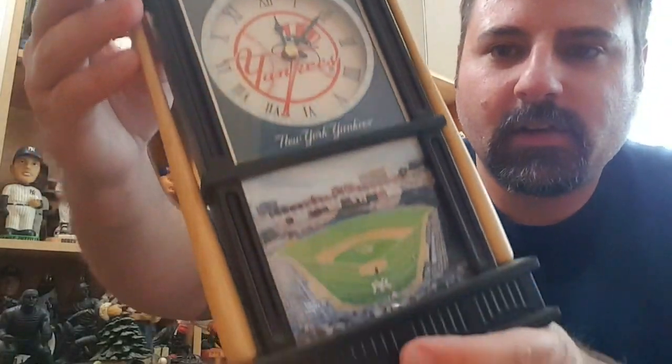It's obviously not working now. The battery I took out, it was old. But once I get this going, I'll definitely get new batteries in this, clean this up some more, and get it going. Show that up close. Very cool.